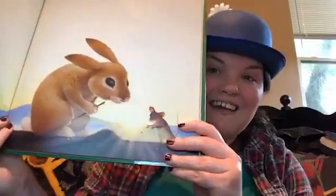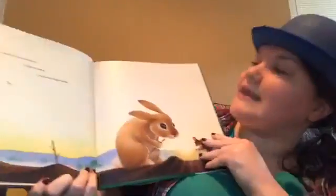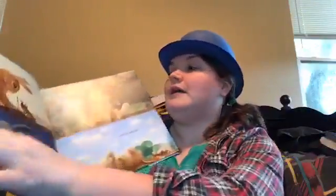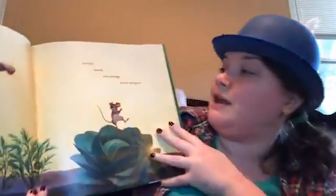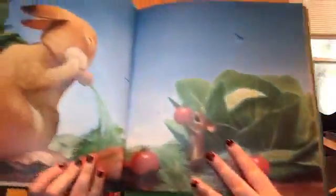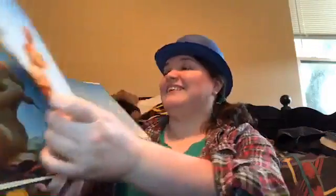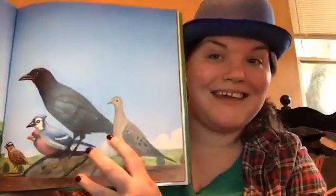Guys, see? There's a mouse and a bunny. Now, it says, if you plant a tomato seed, a carrot seed, and a cabbage seed, in time, with some care and love, a tomato, a carrot, and a cabbage plant will grow. And you will have lots of yummy vegetables. They look happy. So many yummy vegetables that someone might decide to visit.